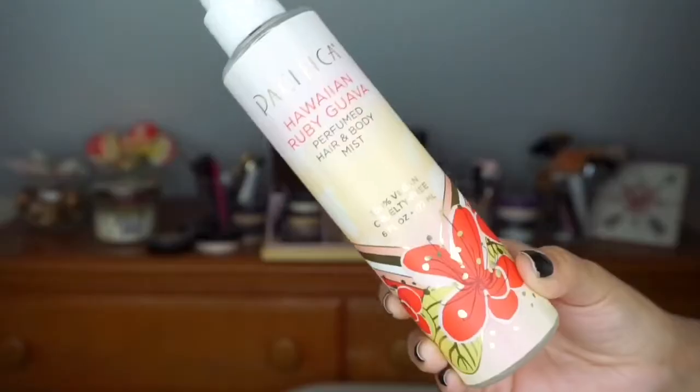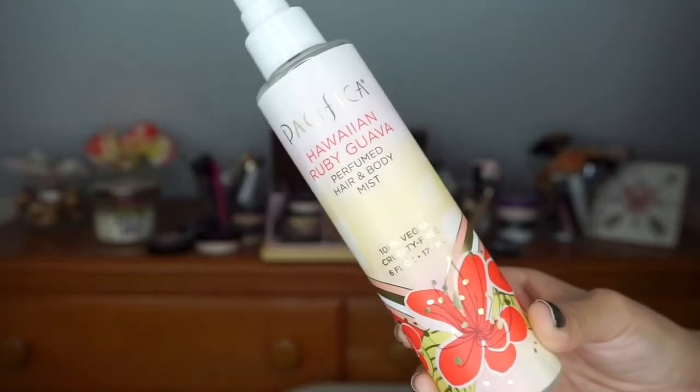So this is the product that I wanted to talk to you guys about. It's from Pacifica. It's called the Perfumed Hair and Body Mist. They come in a variety of scents, but the one that I ended up getting is the Hawaiian Ruby Guava. I love scents that have guava in it. My mom loves that fruit, and I just love that fruit. When you smell that fruit fresh, it just smells so fresh. So I decided to get that scent.